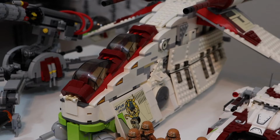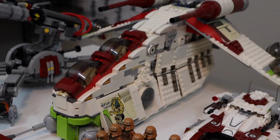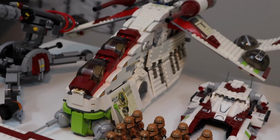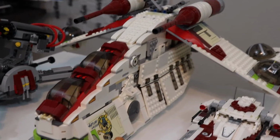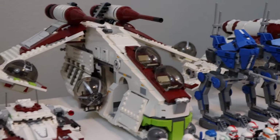We've got the old gunship, or not the old one, not the first one, the second gunship, the Clone Wars version 1, which I didn't get when it came out. I bought this one used and then cleaned it up and built it back up. Also got the 2013 one.